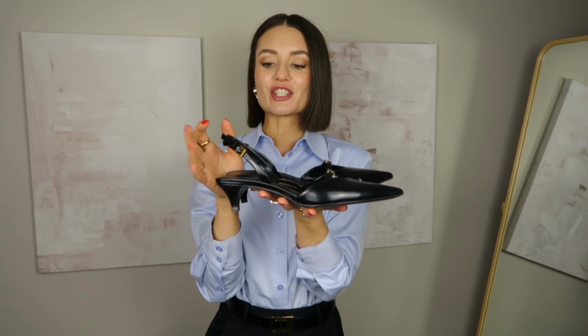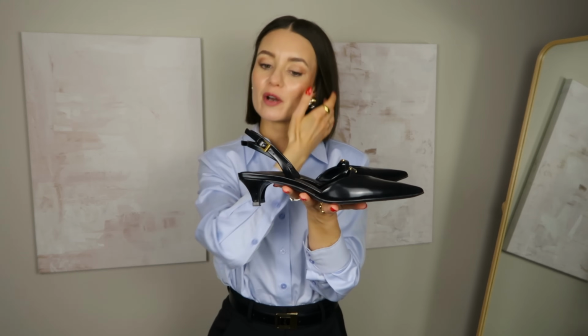Next up we have heels, and probably the only heel height I'm going to be wearing this season is a kitten heel, which we are seeing everywhere again. It's a really trendy shoe style at the moment. I for one feel that they are so wearable, so versatile, and they go with pretty much every single outfit.